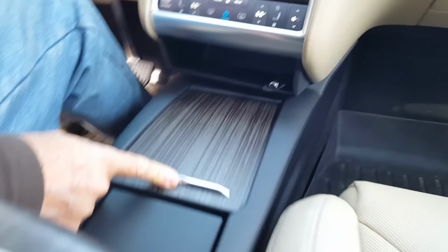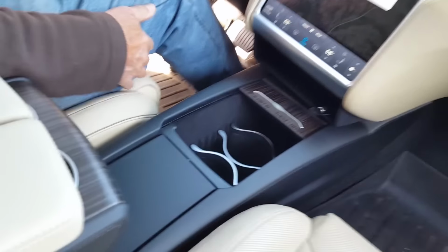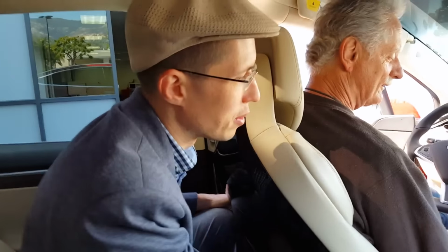But to do this, you push it, and then down there are some adjustable cup holders which are removable. So you could take them out all the way and fill it up with all kinds of crap. And I saw a number of early owners were confused at how to get that closed after they opened it. Right, yeah.